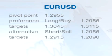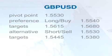Currencies to watch out for: the euro dollar and sterling dollar. The euro dollar pivot point is at 129.55 with a preference to enter into long positions at 129.55. The sterling dollar pivot point is at 155.30 with a preference to enter into long positions at 155.40.